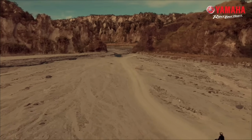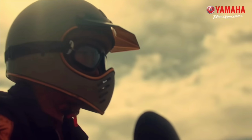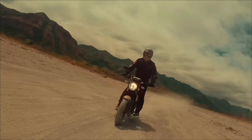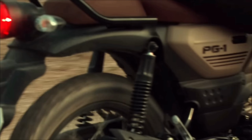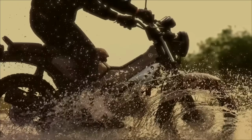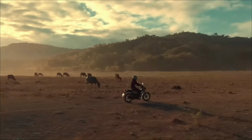Next would be casual adventurers. Though this bike is not a hardcore off-roader, it can handle light trails and back roads, and it is perfect for that kind of rider who wants to go off the beaten path, nothing too crazy.